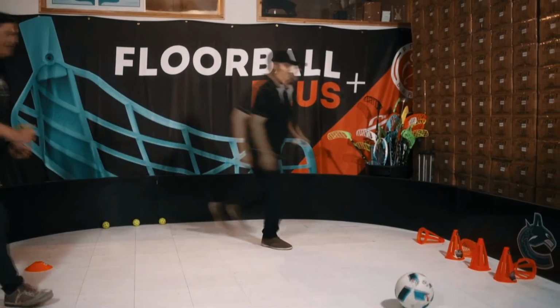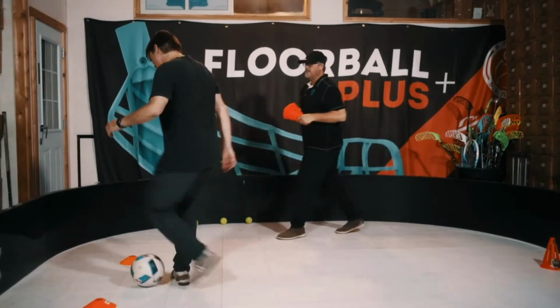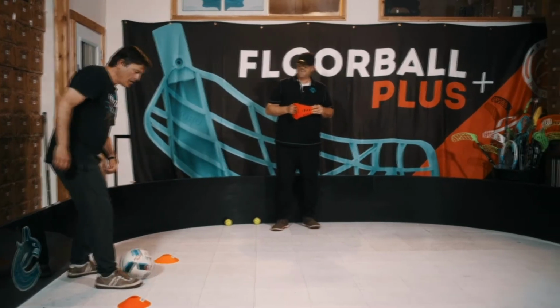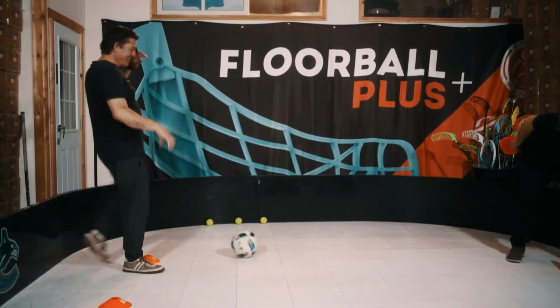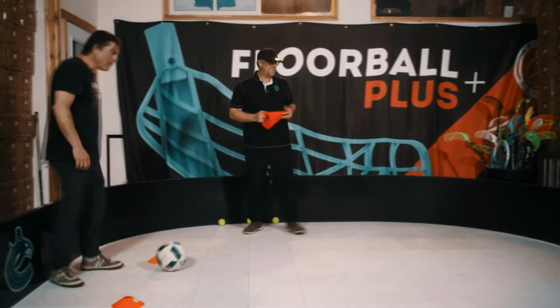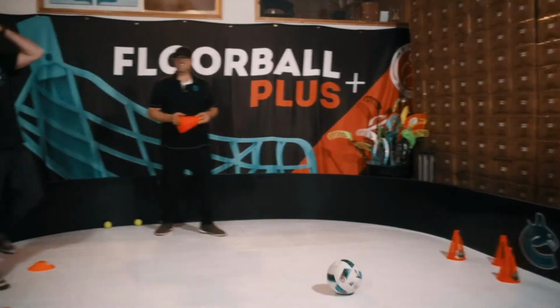Oh, nice. That's 3. Front 3, and now the back 3. Here we go, left foot pass. Oh, he got stymied on that pass. Pull that last one out. Okay. My back one is tricky. How am I gonna get all 3? That's the fun of the challenge.